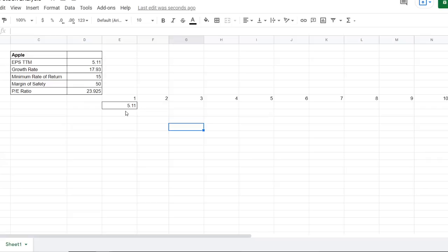What we want to do with that number is make it grow for the 10 years, assuming the growth rate that we have, so 17.93. So to figure out the EPS for the second year, what you want to do is start the formula with an equal symbol, take the first number, type in the plus symbol, open your bracket, then type that number again, so it's E12 plus open bracket E12, multiply it by the growth rate that we have found out, which is 17.93%, and then close the bracket.